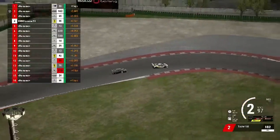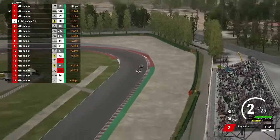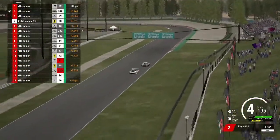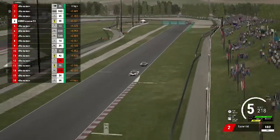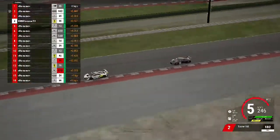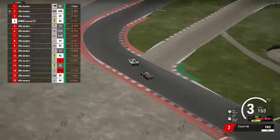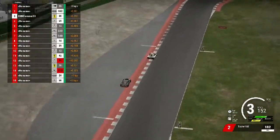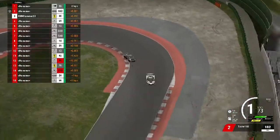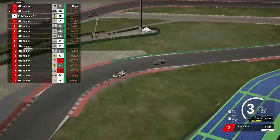Now we have the battle for the lead between Taylor and Bennett. Bennett in the McLaren and Taylor in the Audi. Again, same old place, down the back straight. Trying to get a run on Bennett is Taylor. Keeping it smooth, nice and tight. He's gone a little bit wide there, unfortunately, and that just spoils his chance into the hairpin. But always learning, trying to find out different ways of getting past.